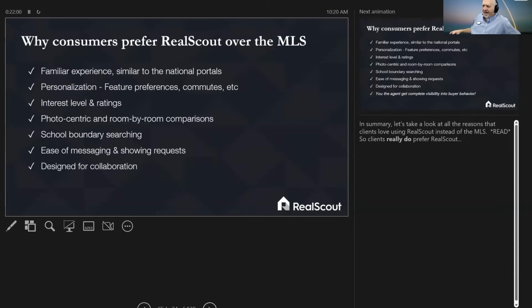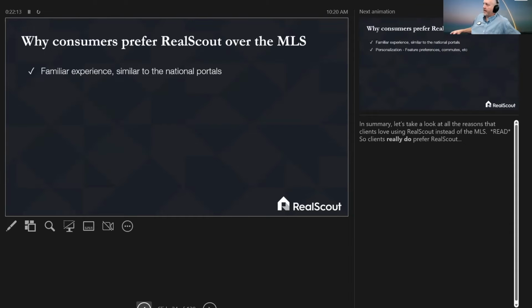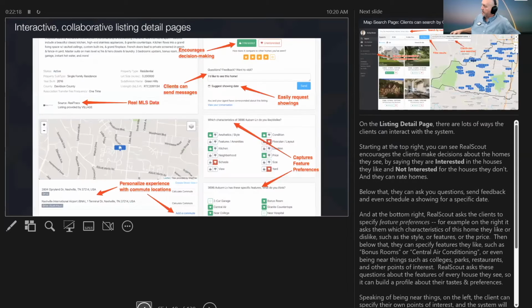It's designed for collaboration. I forgot to talk about that when I was going through those slides. You and the agent get complete visibility into your buyer's transactions. Bear with me for a second. I'm going to go back a few views because I forgot to emphasize something that I was talking about.